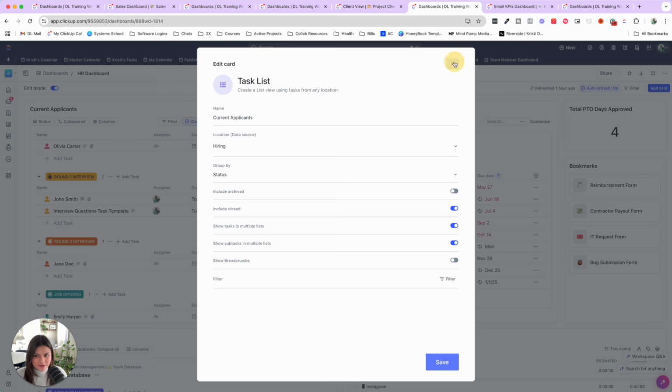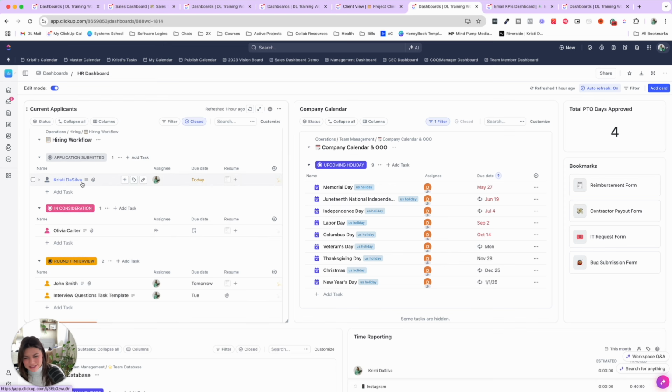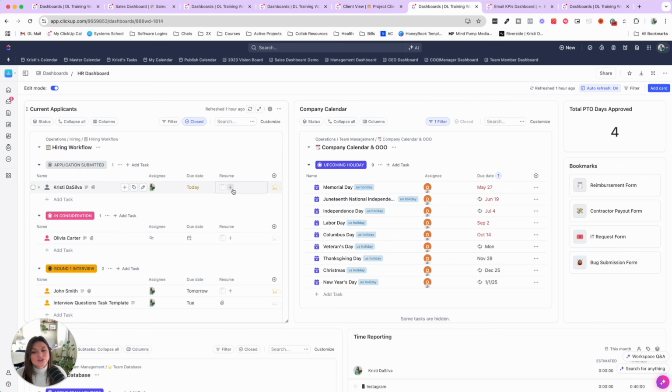Again, this is available in our shop. And now you're going to be able to see where every single candidate is along the process. So we have some new applications submitted, who do we have interviews with, etc. And then you could choose what things you want to see on the outside too. Here I just put resume and rating.